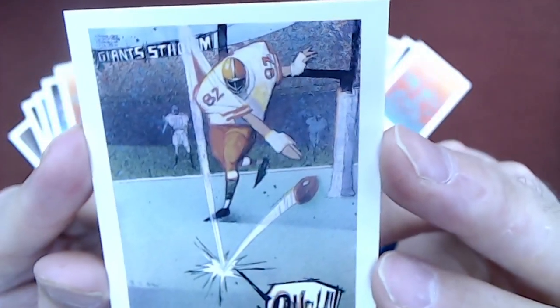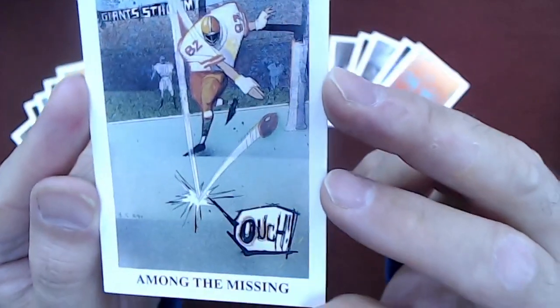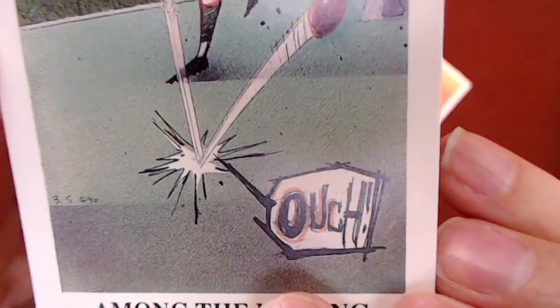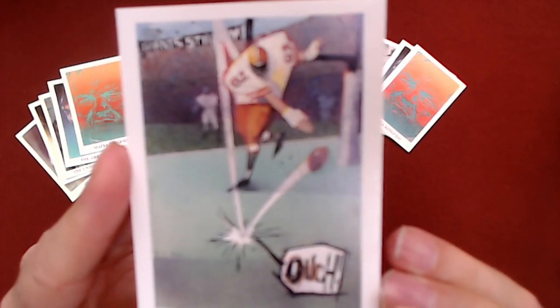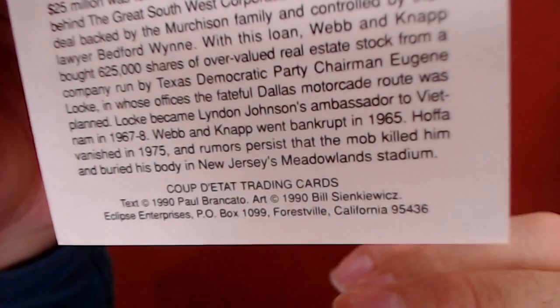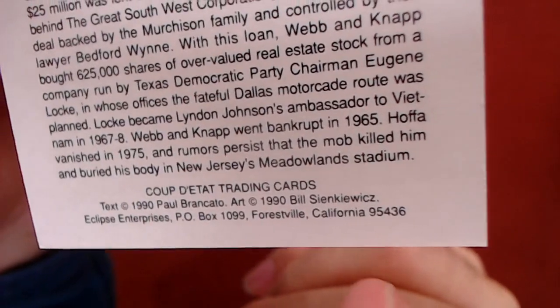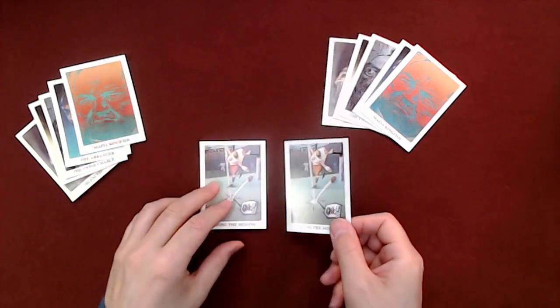That's why we got the Giant Stadium. Among the missing, touchdown. Is Hoffa buried right there? Is that what it is? Do I have my stadium in the right place in New Jersey? Is that where they play? New Jersey's Meadowlands Stadium? Is that it? Wow.